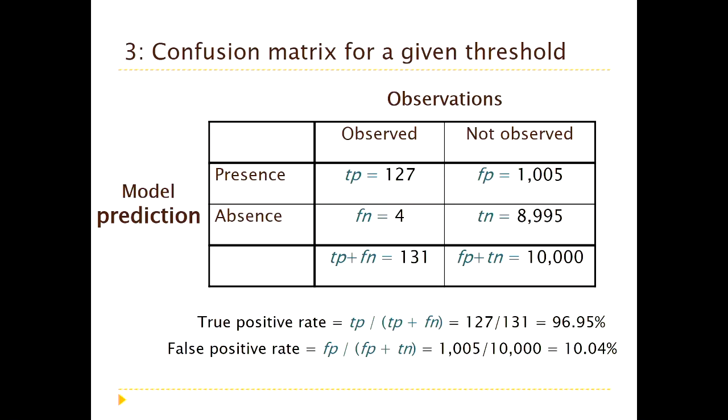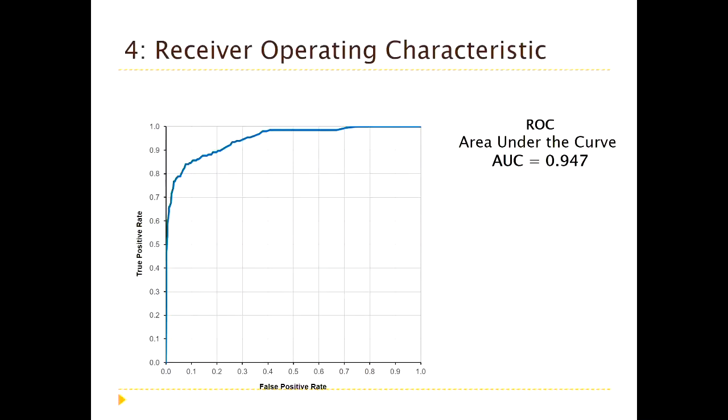We can then take those two values and plot them against each other. So here's our false positive rate and here's our true positive rate, and we can plot 10% against whatever it was, 90-some-odd%. And we can do that for each possible threshold. We can go threshold 1%, 2%, up to 99%, 100%. And that gives you a trace, which is known as the receiver operating characteristic, or ROC curve. And you can look at the total area under that curve, which in this case is pretty high.